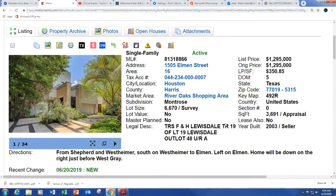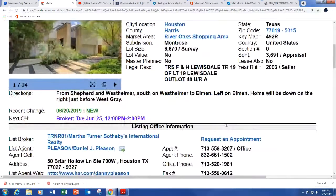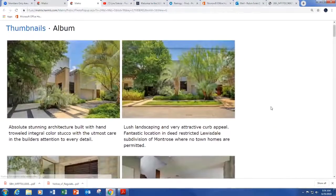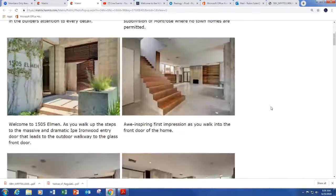1505 Elman in Montrose, $1,295,000. Danny, please assess this. This is probably one of the most unique properties I've ever listed. It's also built extremely contemporary. Kind of looks like you're in an Indiana Jones movie when you're in the house.